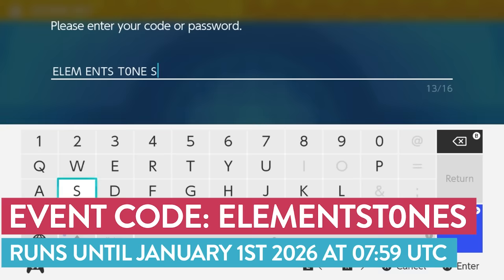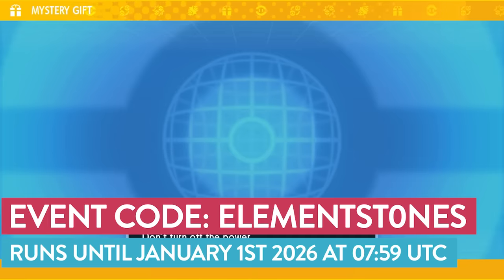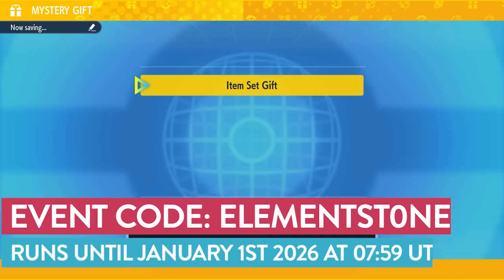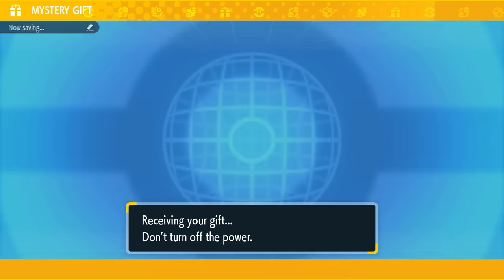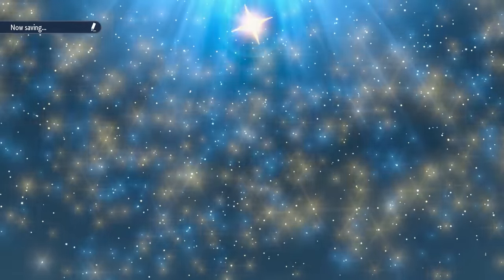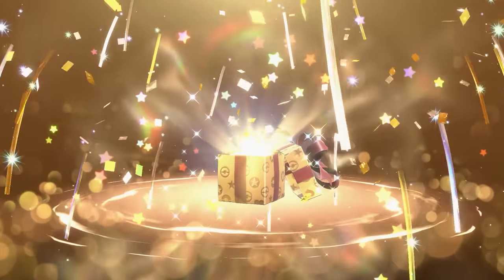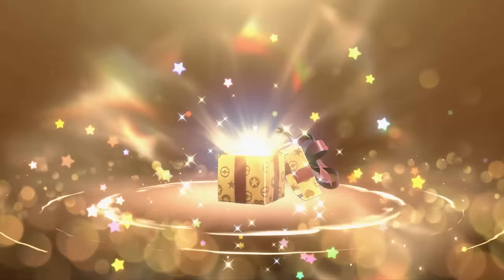The code for this mystery gift is elemental stones, and these mystery gifts, all three of them in today's video, will be running until the 1st of January 2026. So you've got a full year to take advantage of these mystery gift items that we're featuring in today's video. As I say, the first code is Element Stones, and you will get a selection of all the elemental stones to help evolve Pokemon, completing Pokedexes and things like that. Very useful, so you don't have to go out and buy them.